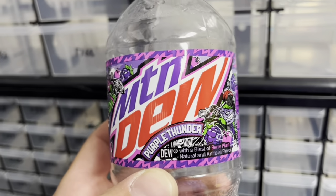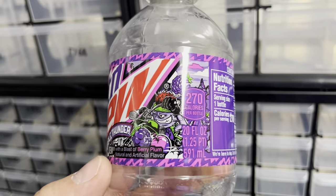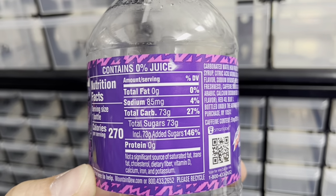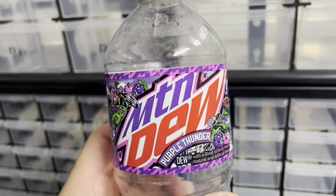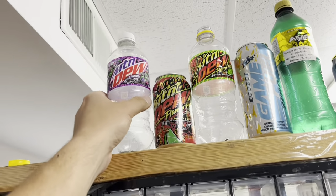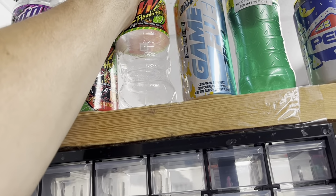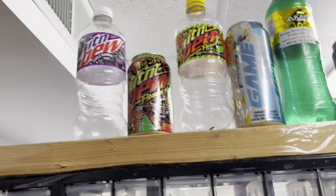So this is a B tier, which I mean there's nothing wrong with it. It's just not one of the best. It's really good. But something that I did notice is it has 73 grams of sugar. That's a lot. And so won't be getting any more of these, I don't think, just because they're really unhealthy. And so, put that one up on the shelf with the rest. Put that cap back on that one. And there we go. Another one for the collection.